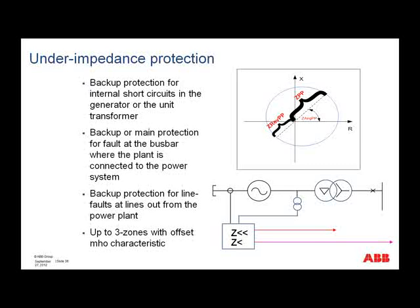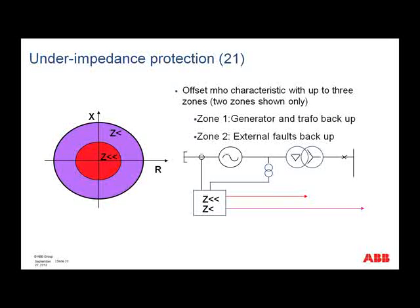Backup protection for line faults at lines out from the power plant. And then you could have a number of zones, okay, and you could then play with these zones with the reach settings and with the time delays you give them to get the protection that you want.